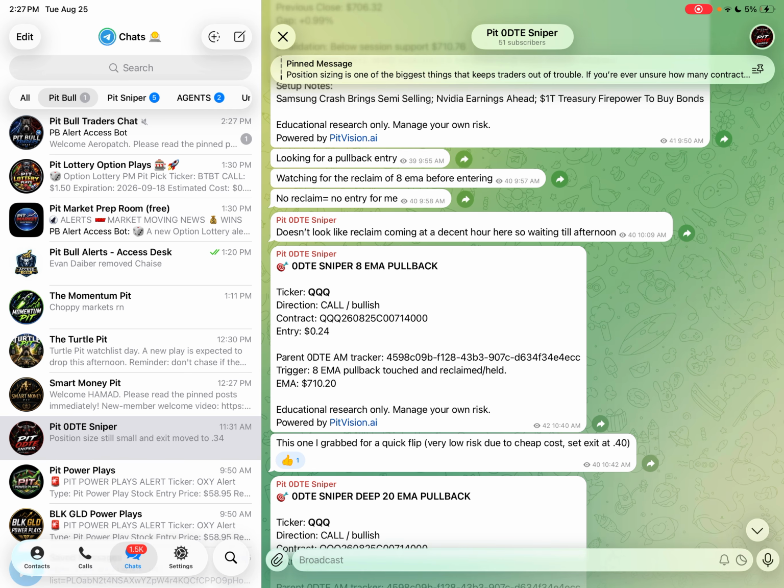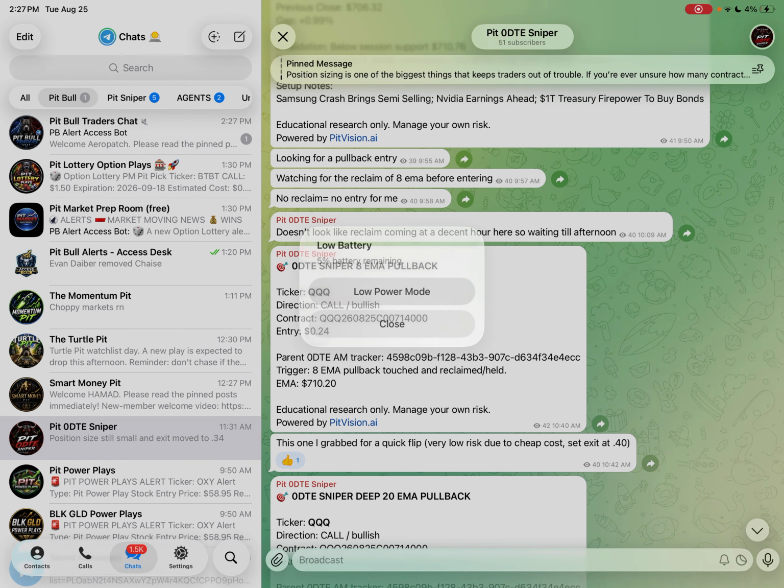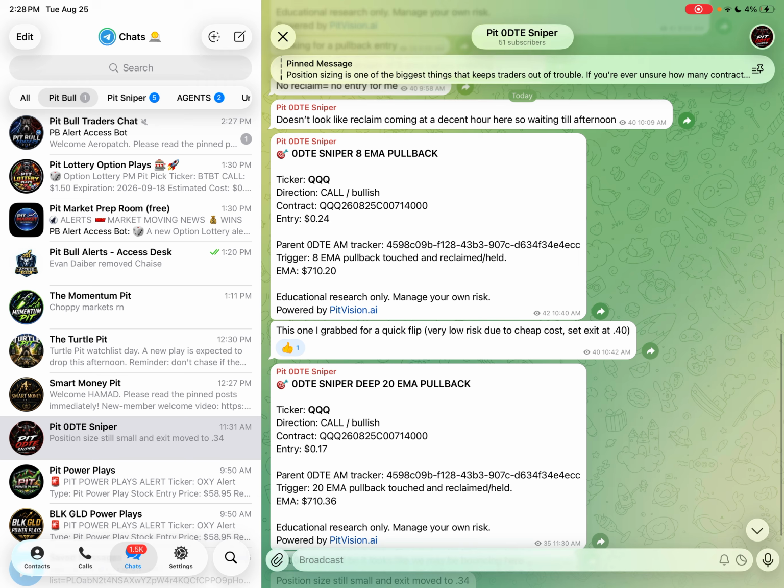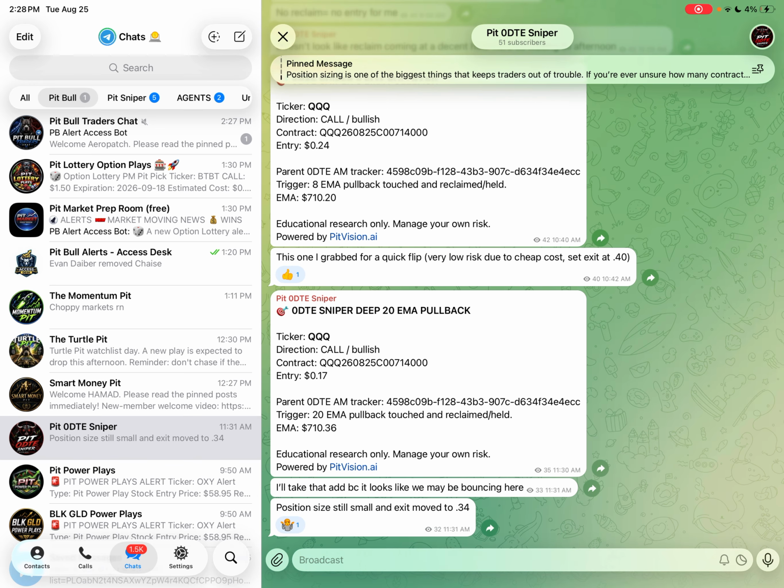Okay, so I did grab a click one, but notice in parentheses I said very low risk, meaning I'm not risking a lot of money here. It's cheap. I'm going to set an exit at 40 cents. I got in at 24 cents. I added at 17 cents, and I lowered my exit to 34 cents because that would have been 100% return on the 17 cents. Obviously we didn't hit it because we're not getting any milestone alerts. So we didn't hit that. That's okay. Like I said, I was risking 1% of 1% here, so it's a tiny position for me.